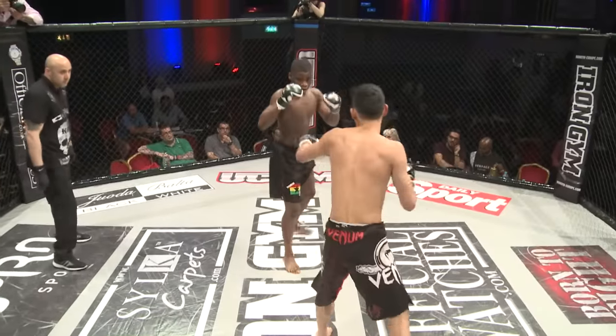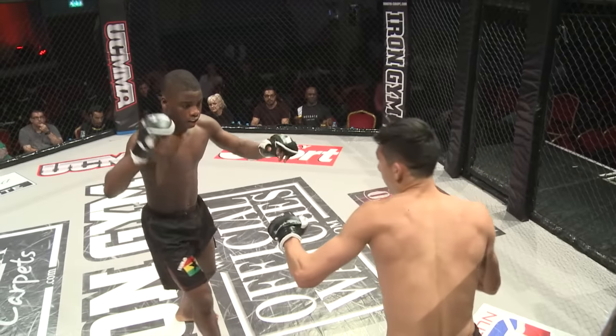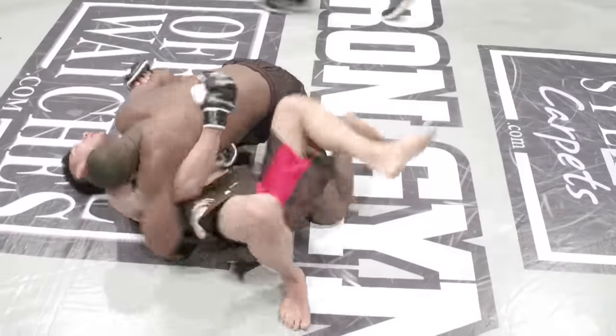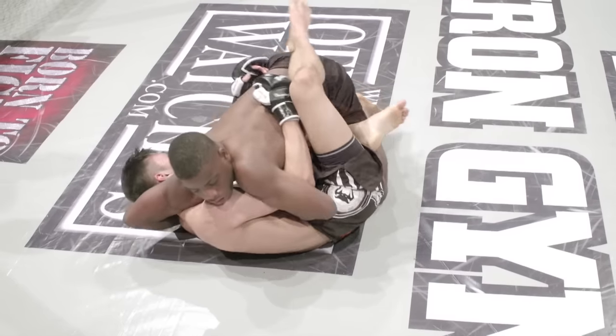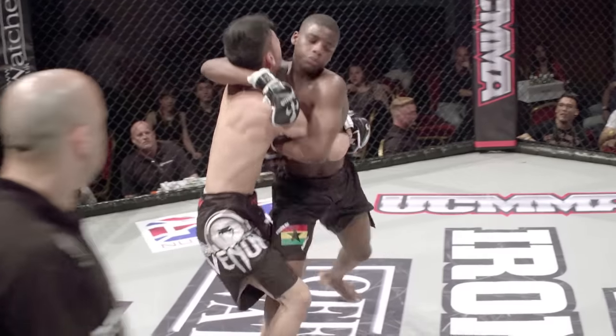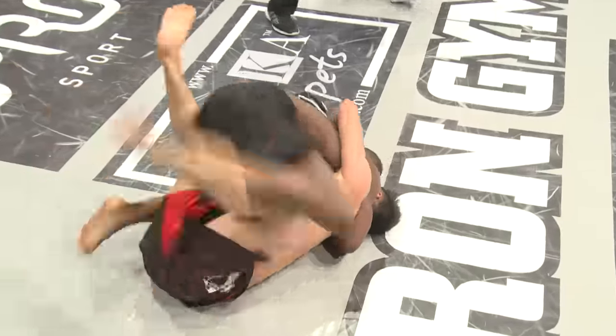So here we go, straight back to the action. Javid Khailqyar versus Festus Ahorlu. Festus with a beautiful sweep takedown. More like a hip toss. Beautiful scramble. Again, back to canvas, mount position.